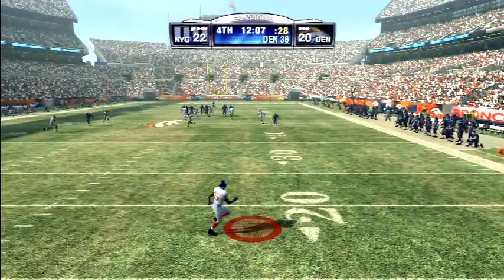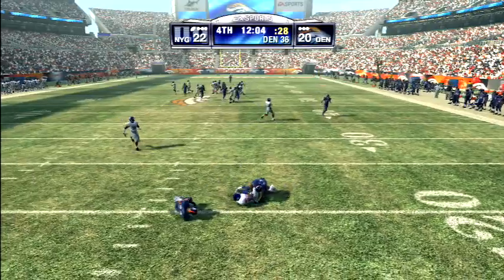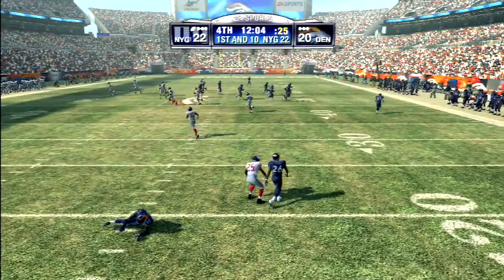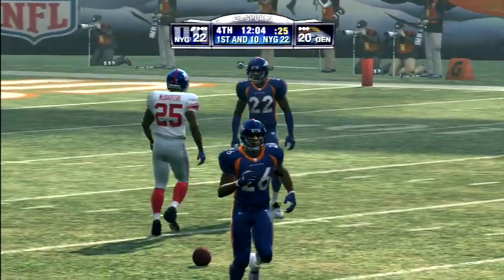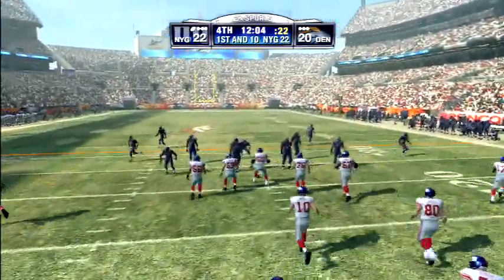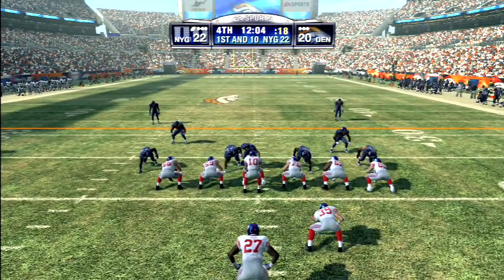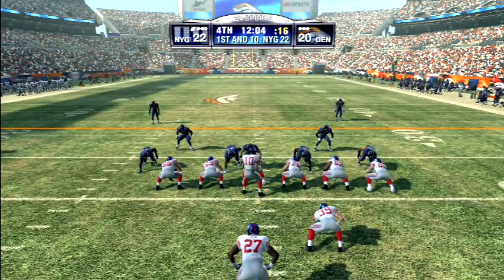Here's the kick. He got some distance on it. McQuarters takes it at the 21. I'm sure they would have liked to have gotten a little better return out of him there. Boy, he hardly had any room to do anything there. They've got to come up with a better scheme or some better blockers or something. This guy's a good punt returner. He's just not getting any help at all from his teammates.